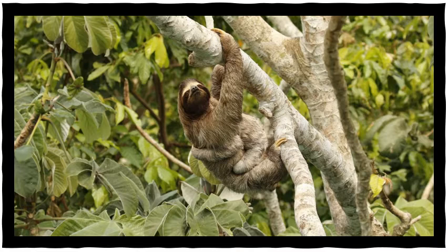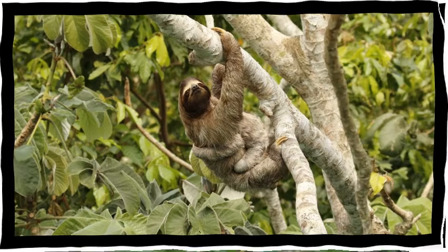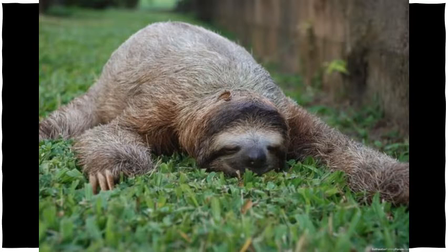That's a good thing, because the sloth moves so slowly that its only chance is to hide from predators, which include ocelots, jaguars, and snakes. Sloths now grow to about 2 feet long. Some fossil remains of sloths show that they were once the size of elephants. That's insane.